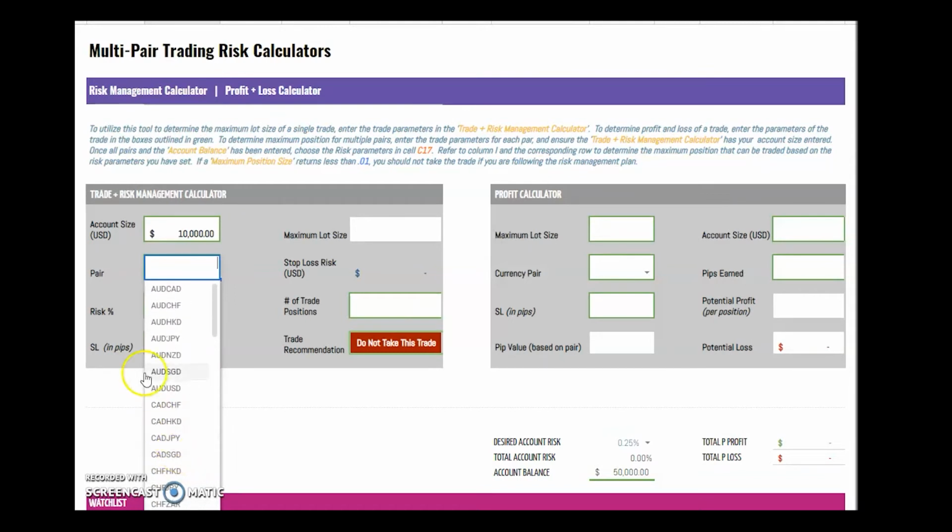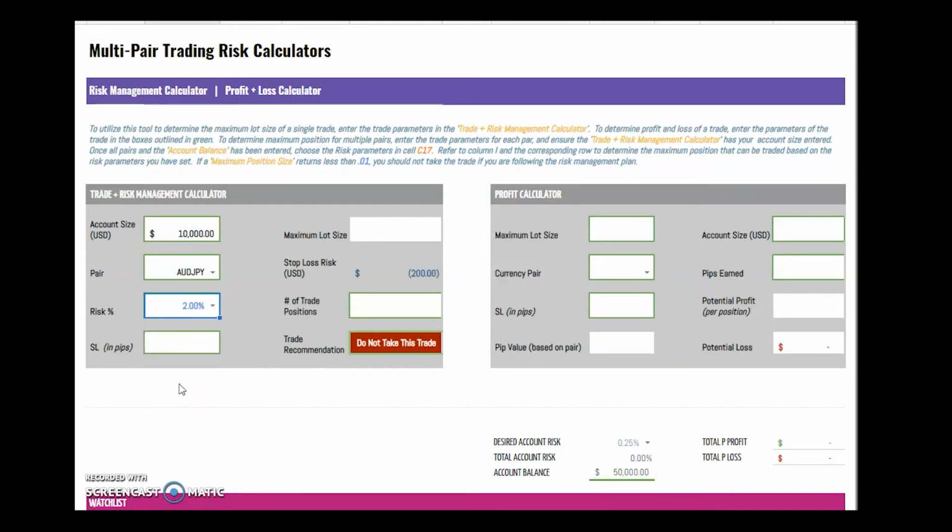I'm going to choose odd JPY because odd JPY paid me real dollars last week, and I expect it to continue doing so. And let's say on this trade, this is the only trade that I'm taking, right? I don't have anything else that I want to look at. And I want to go ahead and say, okay, I want to risk 2% on the account, right?